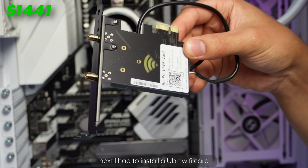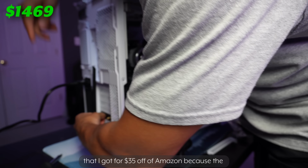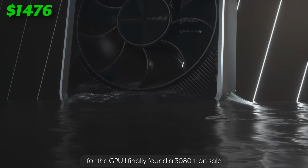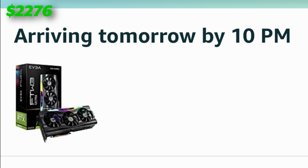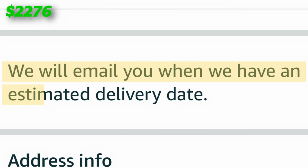Next, I had to install a Wi-Fi card that I got for $35 off of Amazon because the motherboard didn't come with built-in Wi-Fi. And for the GPU, I finally found a 3080 Ti on sale on Amazon for $800. And it said it was arriving by 10 p.m. tomorrow, but the next day, it never came. And then the status went back to order received. We will email you when we have an estimated delivery date.